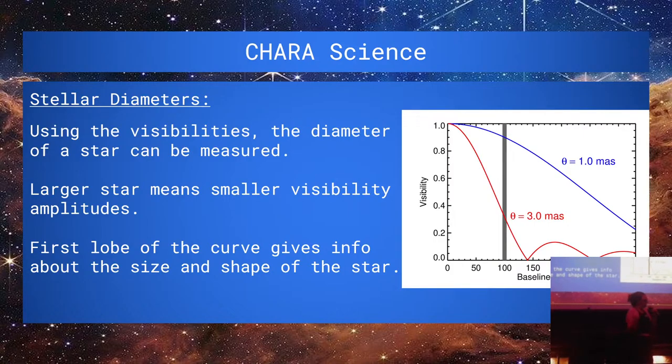So this is where you get those angular diameters. And from those angular diameters, you can get a lot of cool stuff. You can get the effective temperature. You can use some other science to get the bolometric flux. You can get the linear radius. You can get the luminosity. So basically, you can get a lot of information about your star from this one plot, or basically from your angular diameter. And then it just expands from there.